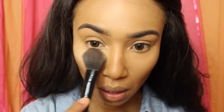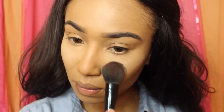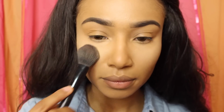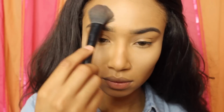To set my highlight, I'm going to be using the NYX Pro Highlight and Contour Palette. And I'm using the banana color under my eyes to highlight. I think I showed you guys this in my May Favorites video. And I really love this thing. It's amazing and I can't stop using it. I use it every time I use my makeup. And it's just awesome.